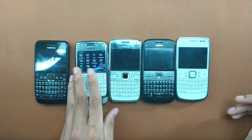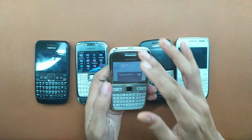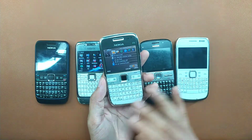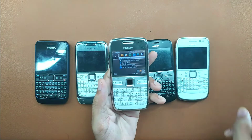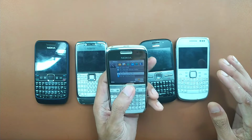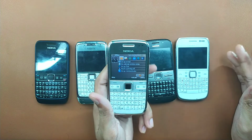Now if we come to the E72, this device, I really like. First of all, it has a lot to offer. It has a metal body and premium build quality. One of the unique things about this device is that it has a trackpad with navigation keys, so you have both of them. Like in BlackBerry devices, you get the trackpad, but in this device you get the trackpad and navigation buttons. Whichever is convenient you can use, and it does support 3.5G and can be used very well.